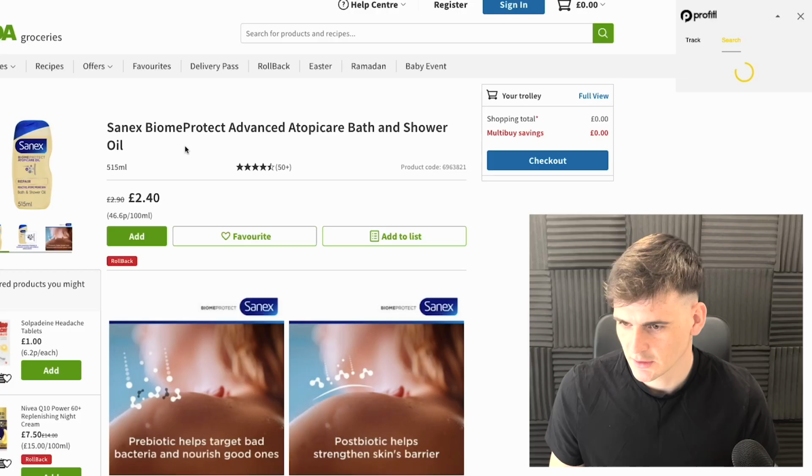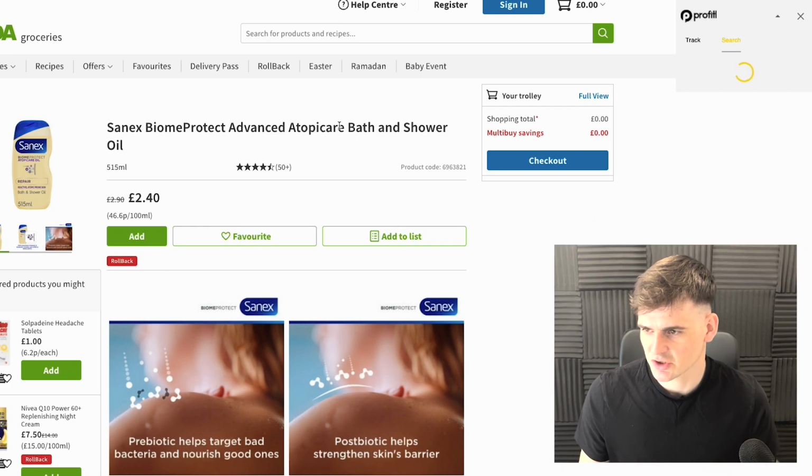Now, it is very important to take that with a slight pinch of salt, because obviously there's no guarantee that this price is going to stay at this price. There is a very good chance that this price will start to come down. However, even if that price does come down, there's still great opportunity to make really good profit just on this item alone.